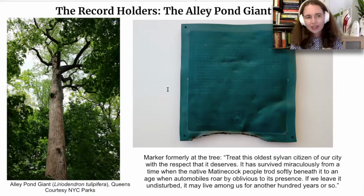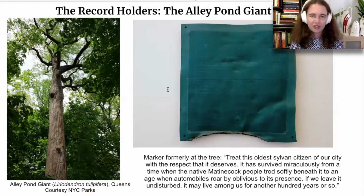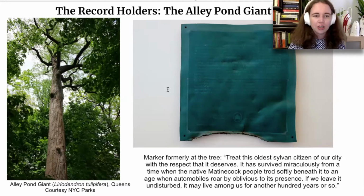And next to it in this slide is the sign that used to be there. It has been replaced. But the artist, Rachel Owens, who did a really beautiful exhibition casting the trunk in glass, which I wrote about, had this up in the gallery. I like that it reads at the end, treat this oldest Sylvan citizen of our city with the respect it deserves. And this is maybe one of our last witnesses to the entire span of the city's history, from the Dutch metropolis to now. So it's a really incredible tree.